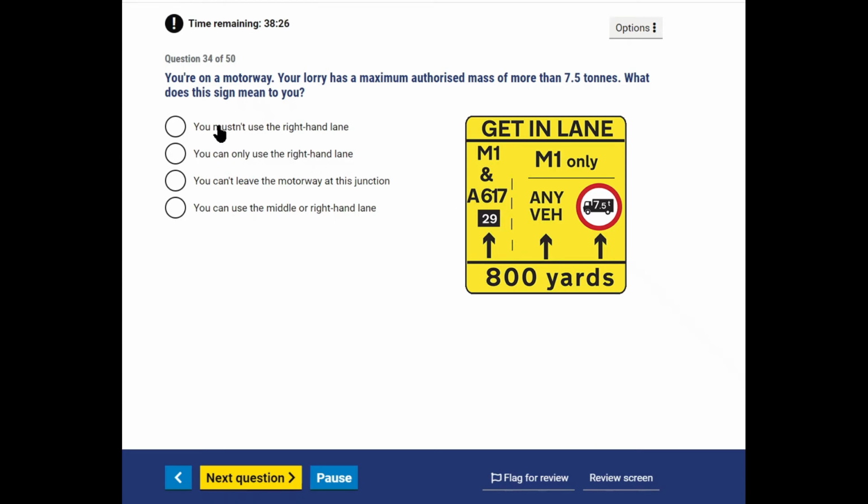So you mustn't use the right lane. You can only use the right lane. You can't leave the motorway, or you can use the middle or the right lane. No, you can't use the right lane because you are over 7.5 tonnes, but you can use the middle. So that's got to be the top answer. You mustn't use the right lane.